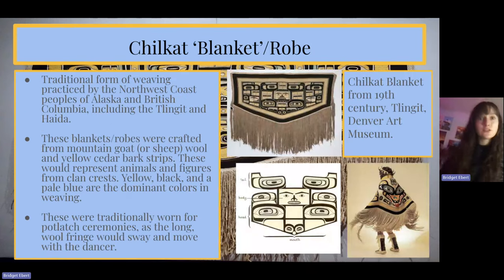So the Tlingit blanket and robe is one of the first items we'll talk about. It's a traditional form of weaving practiced by the Northwest Coast peoples of Alaska and British Columbia, including the Tlingit and Haida. These blankets and robes were crafted from mountain goat, or more contemporarily sheep wool, and yellow cedar bark strips. And these would represent animals or figures from clan crests.